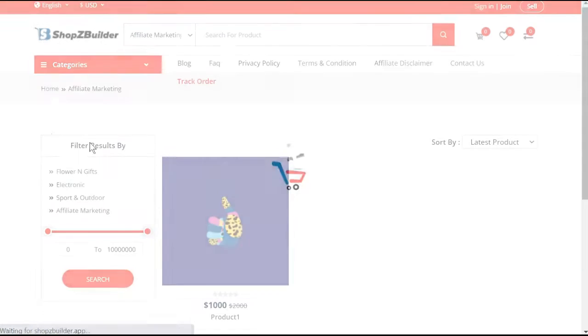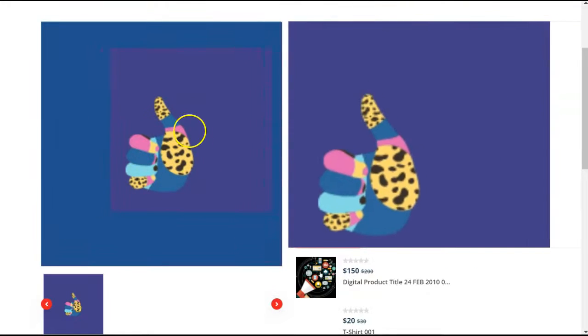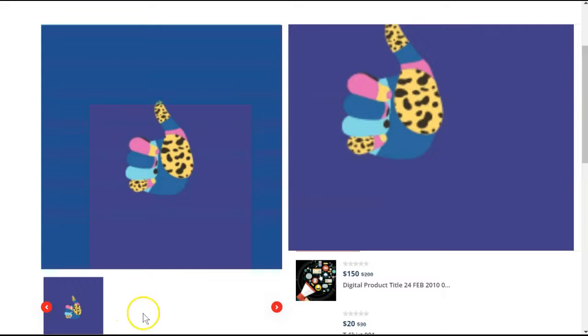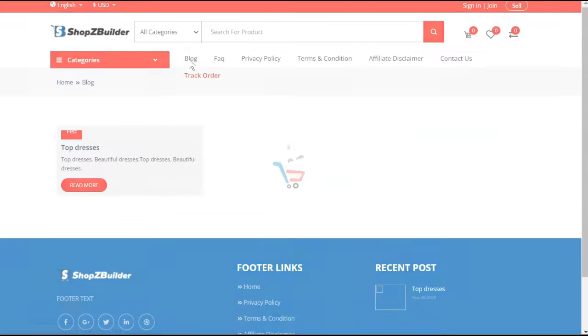As far as adding products, you would need to add products to your dashboard. I was able to add this one. You will need images and any descriptive information that you want to put in here to try and entice someone to click your buy now button. This is the only way you're going to make commissions, is if somebody buys a product from you off of this website. You're also given the opportunity to blog on your site.